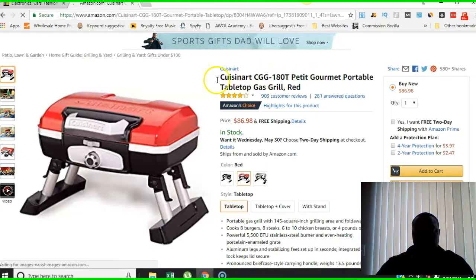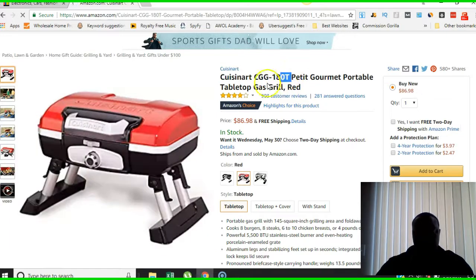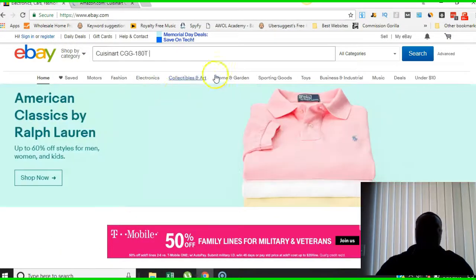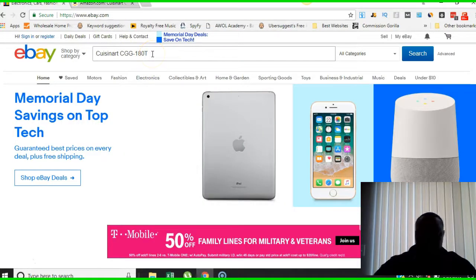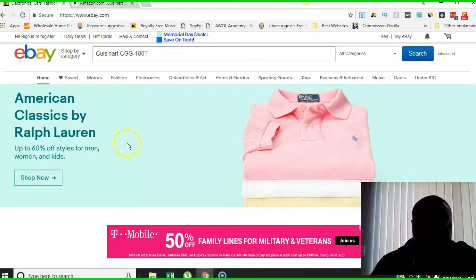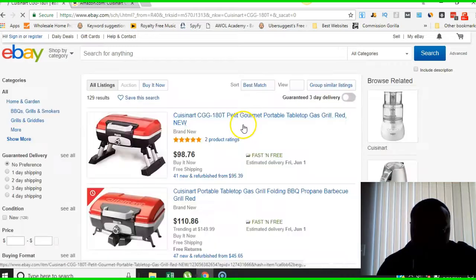So what I'm going to do is start out with the description. Oh man, come on. Do this, bam, bam. eBay. You might want to do this in incognito mode. How much is it here? $86.98. Let's see if we can find it. So we're going to go over to eBay now. And you've probably seen this method plenty of times. This is the way I do it. It's easy, though. We're going to search. See what we find.